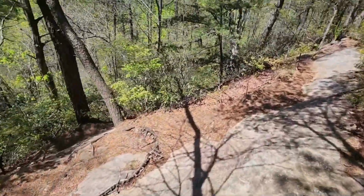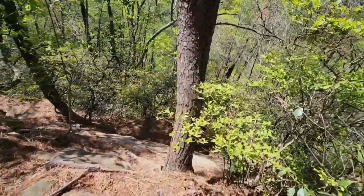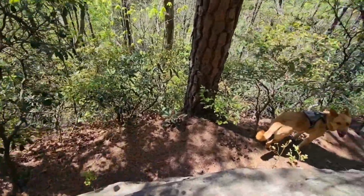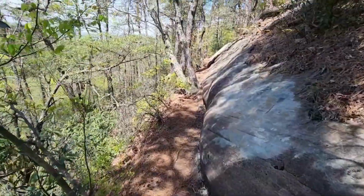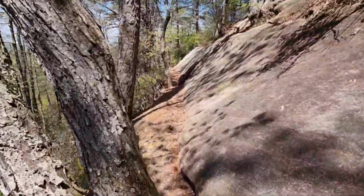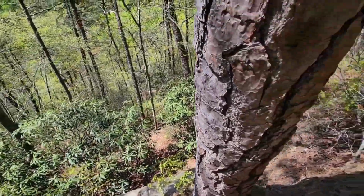I like dropping down right here. I don't feel like it's as bad. Got a lot of roots right here to kind of step down, work your way down. Not a bad scramble down right there. But just know your limits. There's a small ledge you follow out right through here. Decent drop down right there.